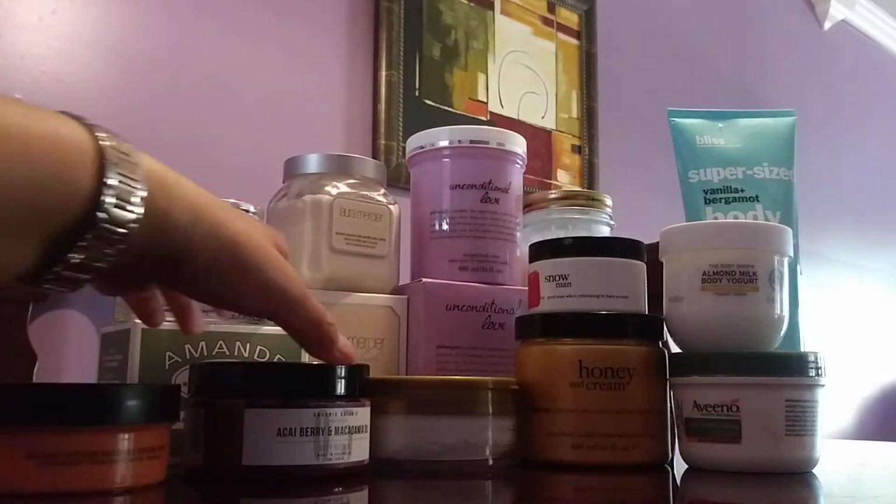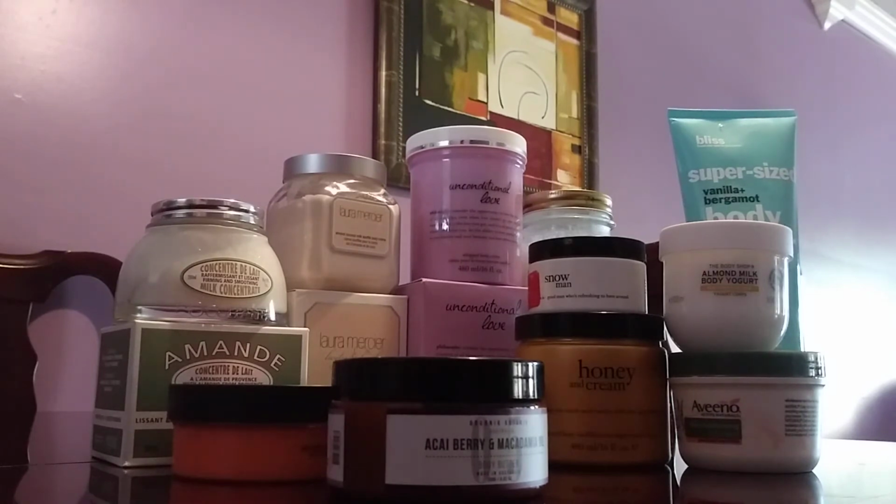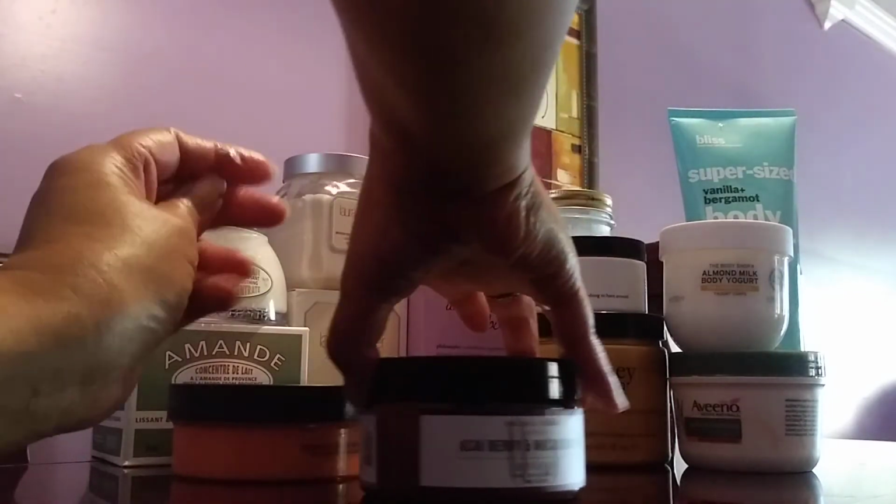Now, guys, the Tree Hut body butter, I hate that. I gave it away. It was featured on my collection last week. I gave them away, guys. It is so thick, greasy, and I don't like it at all. Although the Tree Hut body butters have received a lot of high ratings, I feel heavy and sticky, so I'm not voting for that.